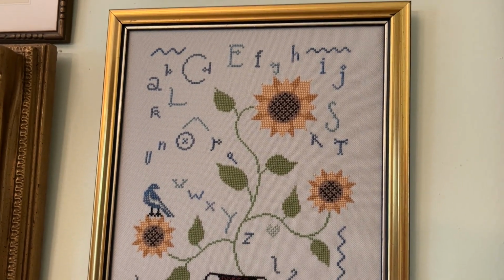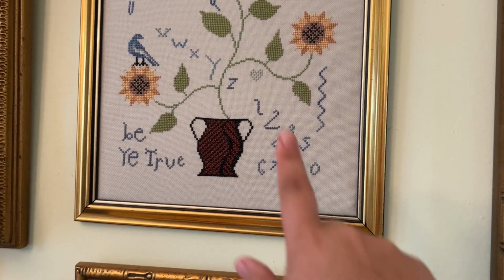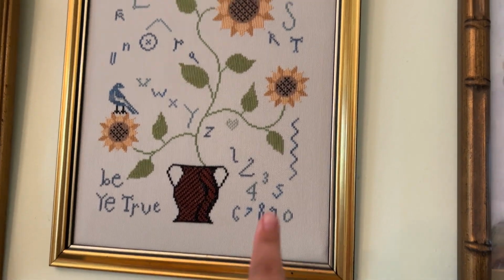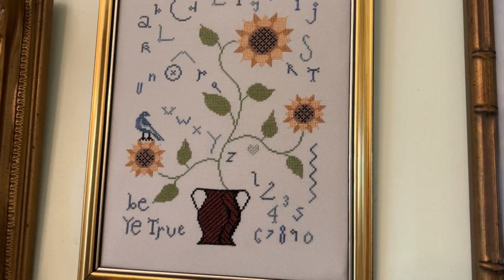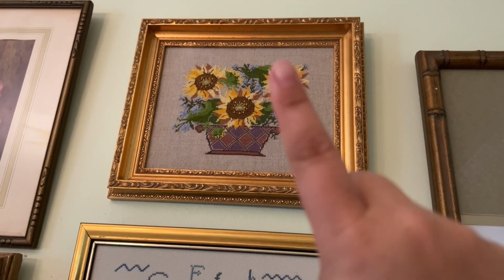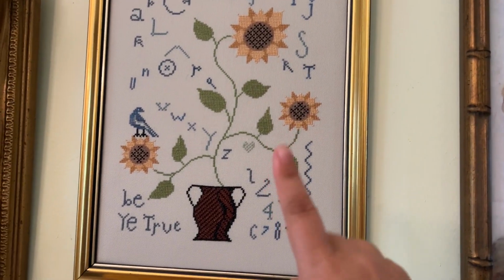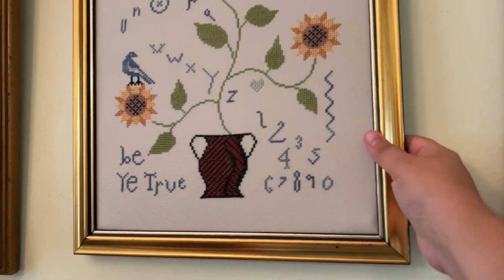The other entry I did is on a 28 count fabric, and it's by Bright Needle, I believe, the pattern. I love sunflowers. As you can see, this is a sunflower one that I did, but that did not get entered into the fair. This is the one from 2022 that got entered into the fair.